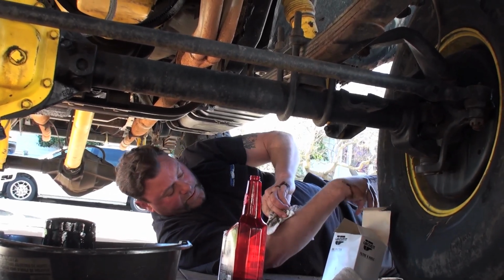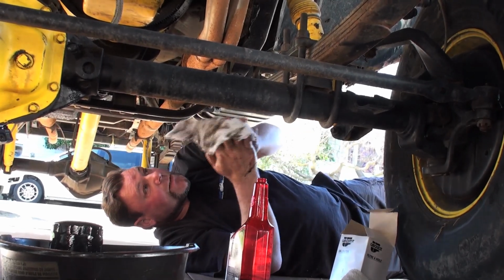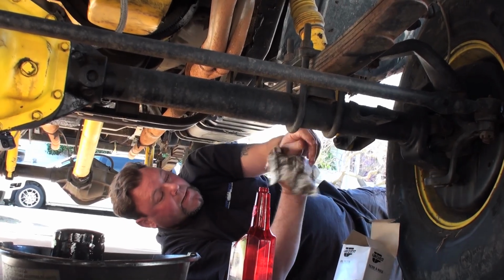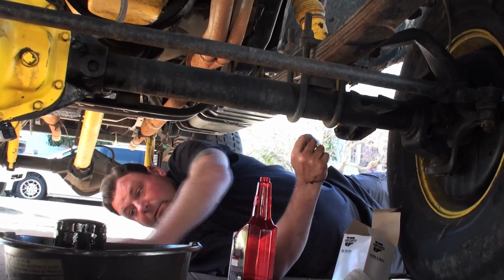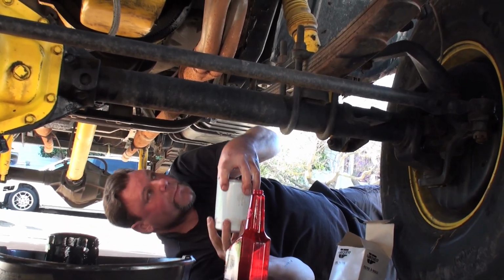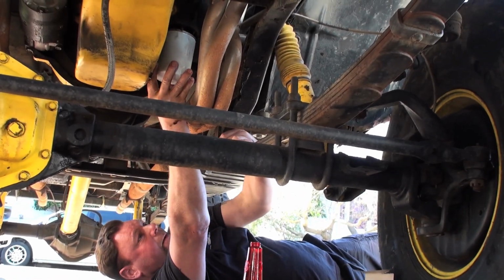I'm still going to put the rest of this up in the top of the engine, what didn't fit in the filter. And then I'm going to add a little bit more new engine oil just to make sure we're at the 5 quarts we need. I'll go ahead and screw this in. There we go, up in there.